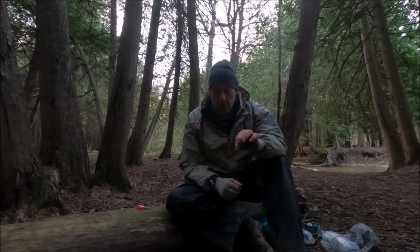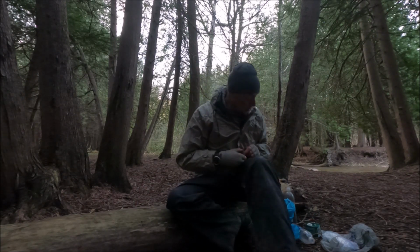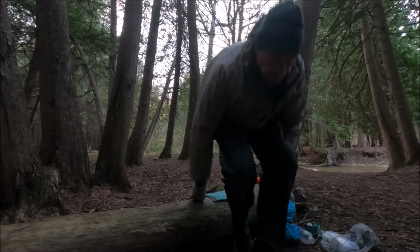That's the last water source for a while. I'll just filter a liter because at that point we start a really big climb, taking us up to pretty close to the highest point on the Bruce Trail by Osler Bluff. That's the plan. Take a look at the river and camp.